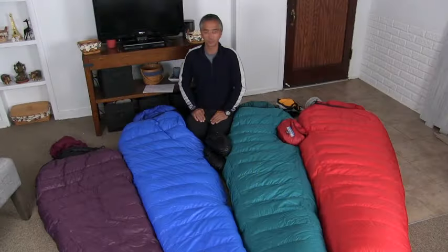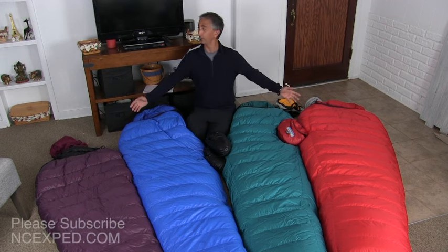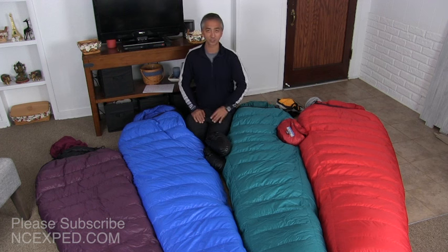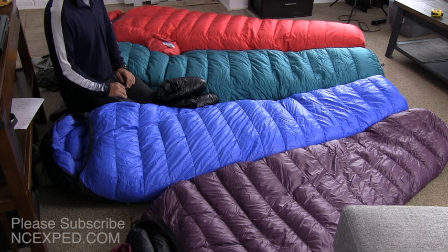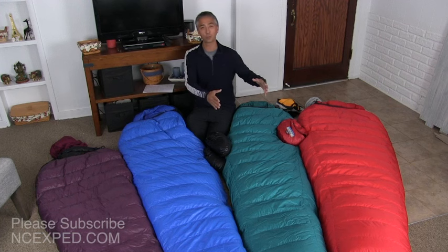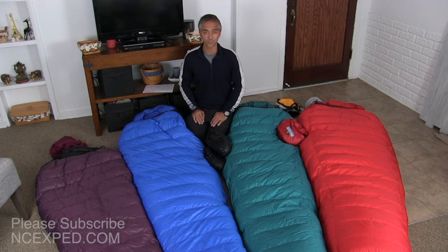Western Mountaineering sleeping bags. Obviously, I have a very big collection of these things. Now, it's kind of absurd. You look at how much expense is here. This is a lot of money and down, but I've got multiple reasons for that. And I'm going to give you a different explanation of why I have all these different sleeping bags.